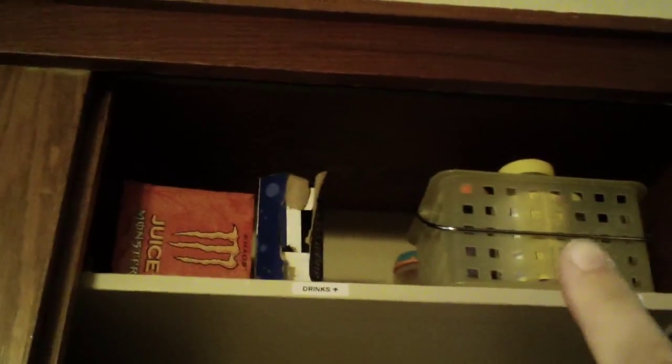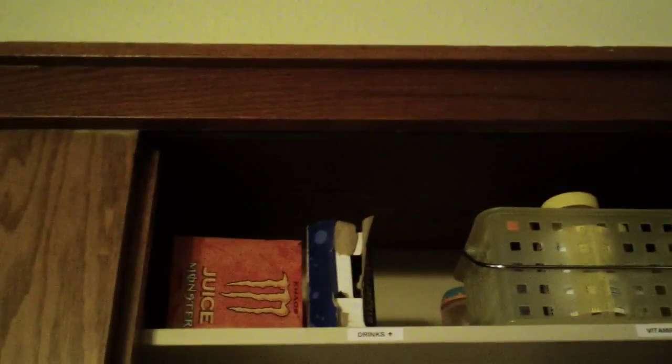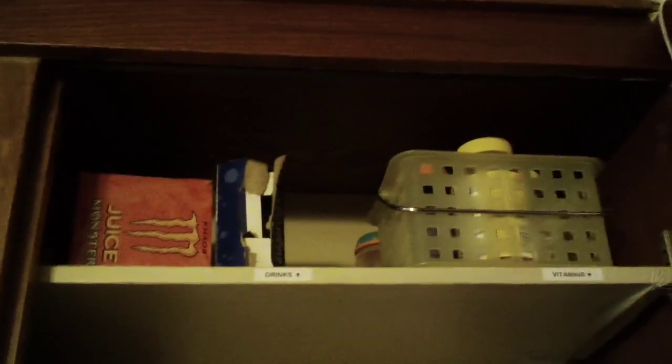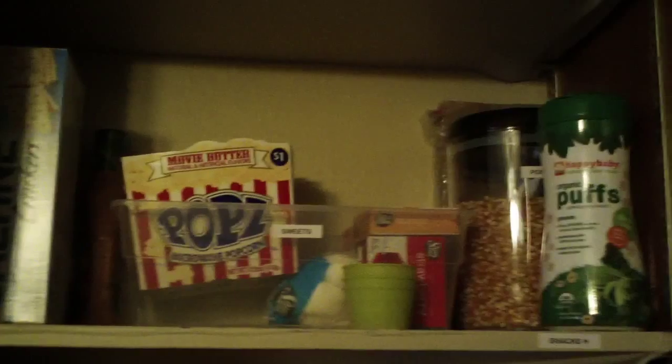They're on the top shelf, so nobody can get them except who needs to get them. We also have some cones, and then my husband's Monster drinks are up there. He drinks those and loves those, so they're on the top shelf because he can reach them. And then this shelf is for snacks and extra things.